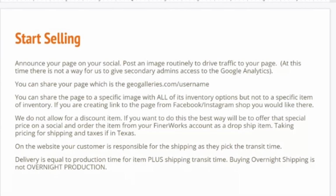The way you could do something like that is to offer a sale on your Instagram, have the images sent straight to you, and you sign them or whatever, and then mail them out at the discounted price. Or you can have them drop shipped to the people using your Finer Works account. That would be the best way to do something discounted or special for your collectors.